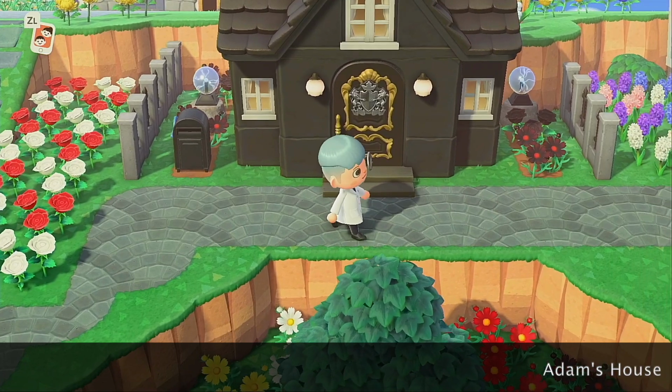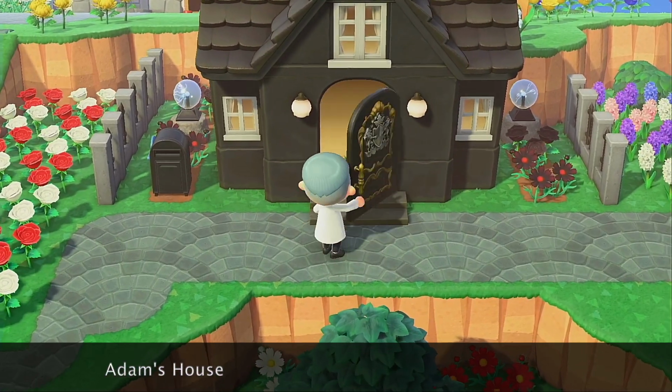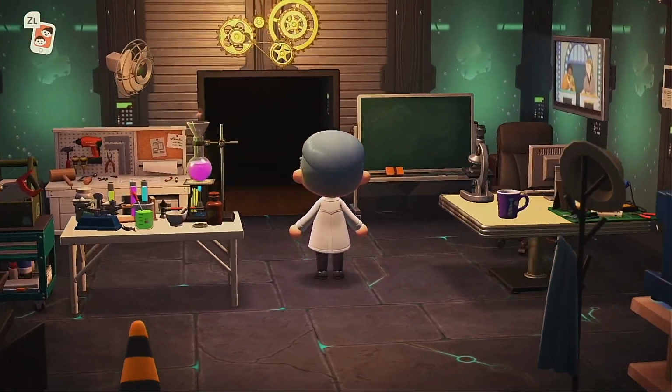Let's go and take a look at my house next. You might have noted from the way I'm dressed that I'm a bit of a mad scientist, and that's the theme for my house.